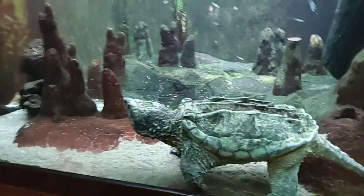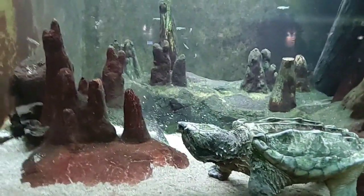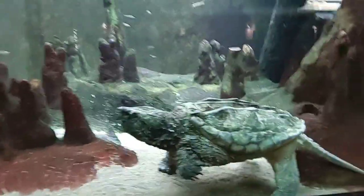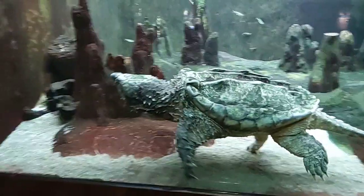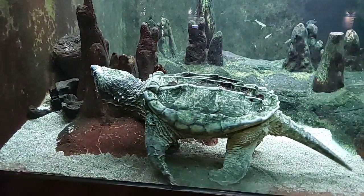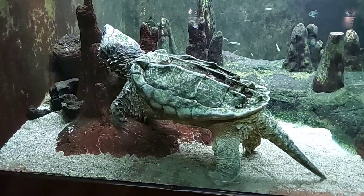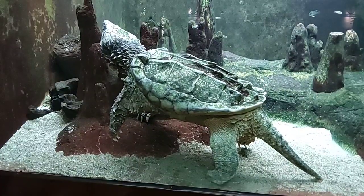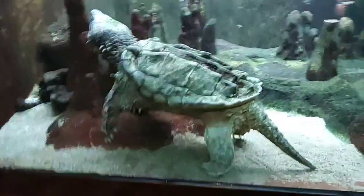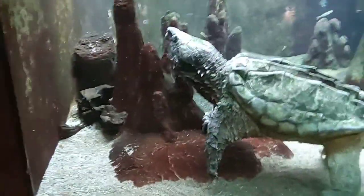Look at this prehistoric looking turtle right here. If we're lucky, we might get a chance to see behavior I was just alluding to, where he sits with his mouth wide open and uses that worm-like tongue as a lure to lure in fish. No worries about the fish that live in here though. Dante is very well fed, and if he is doing that luring behavior, it's because it's a natural behavior for him.